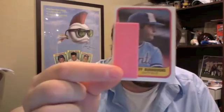So all in all, this is a fun, different break that isn't too expensive. You can clearly buy these cards for much less than that, but I've never actually opened a box of '81 Fleer in the past. Another mangled gum card. I love the super pink color of the gum. Jeff Burroughs, trash can. Checklist, Grant Jackson.